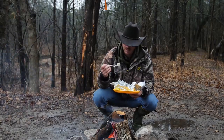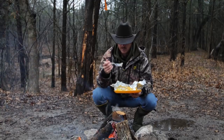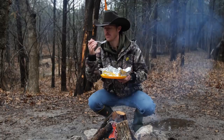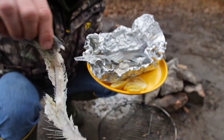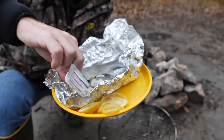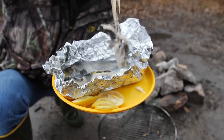Wow. The key is taking your fork and really scraping it down. I'm going to show you guys a close-up when I eat this next fillet. That was about, I'm going to say 30 minutes or so. This is my buddy Lance. He's already done with his. They're good, buddy. So I'll take this one out right here. See, that sucker just almost peeled right out.